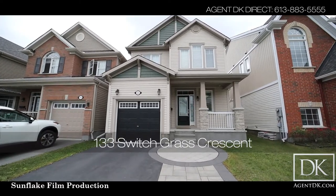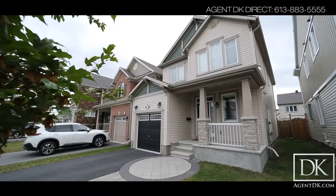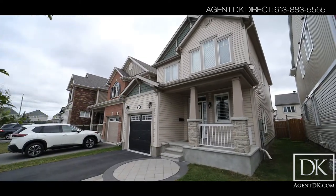I'm proud to present to you 133 Switchgrass in the heart of Half Moon Bay. Now this is a Mattamy Primrose model. It's probably one of the most popular models that Mattamy builds.